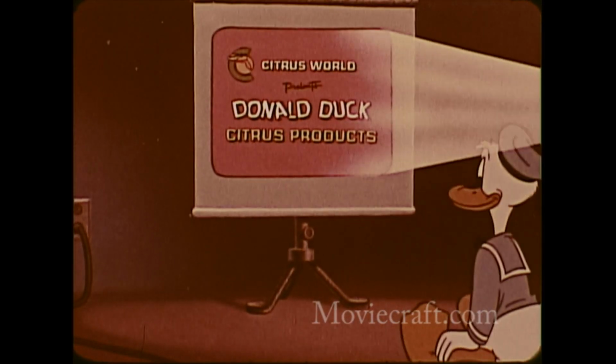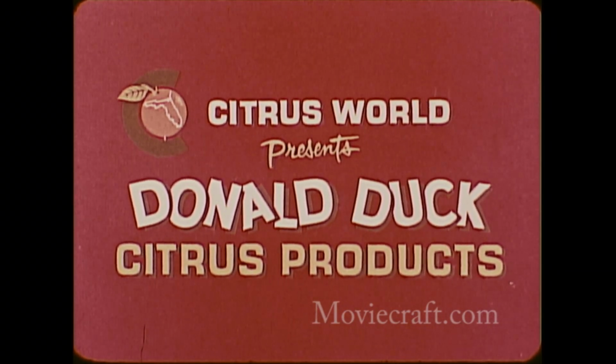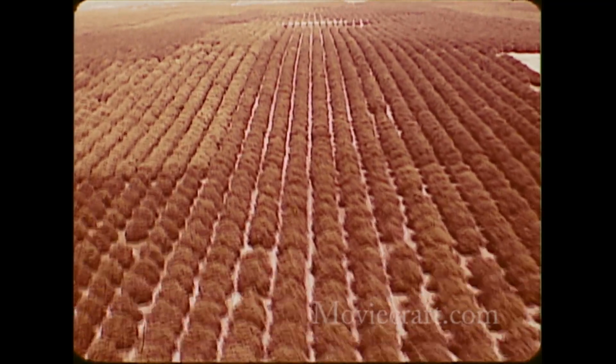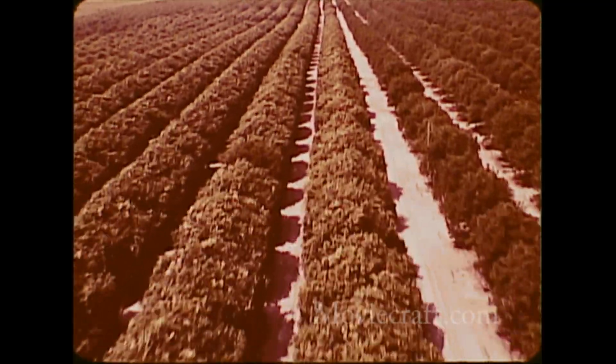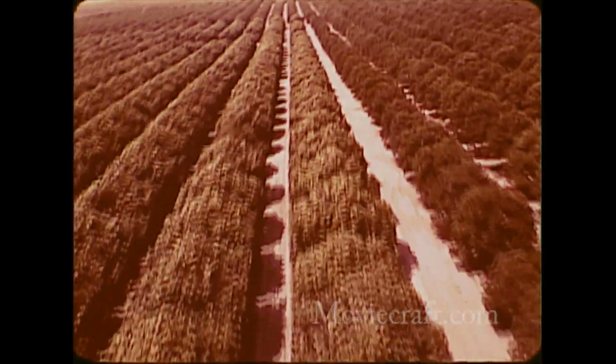Ladies and gentlemen, Citrus World takes you on a behind-the-scenes look at Donald Duck's citrus products. Come on, get going, get going. A winter morning in warm, sunny Florida, where more citrus fruit is produced than any other place in the world. Health-giving oranges, grapefruit, and tangerines.